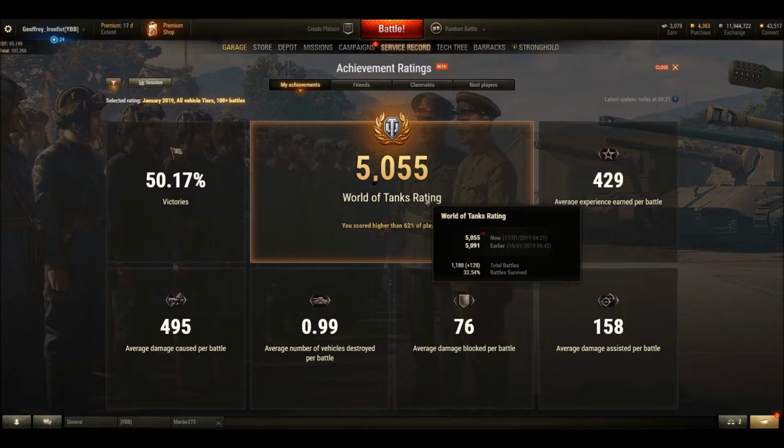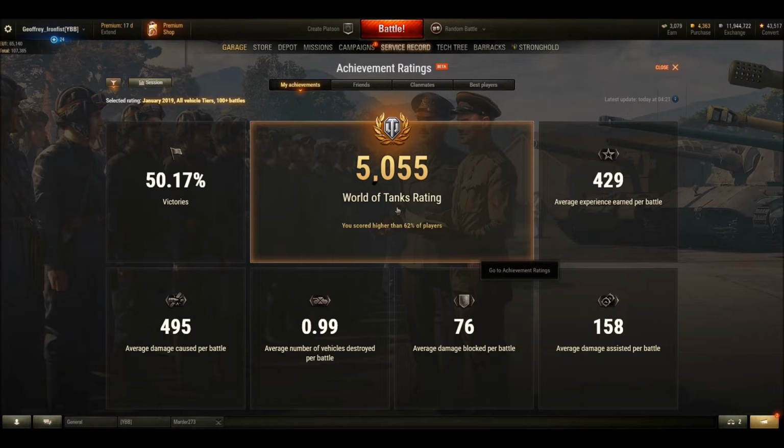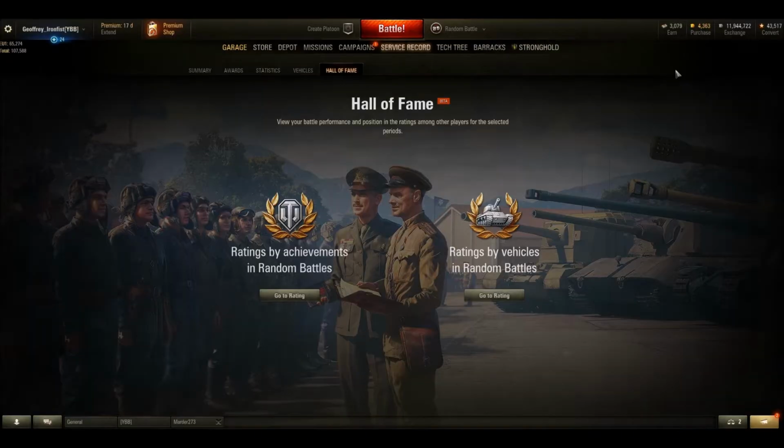The only way that I've broken this barrier and I'm better than 50%, if it's not chance, is that it doesn't matter in what tanks you roll into battle. It doesn't matter how good your tank is or how bad your tank is. It will matter if you are a total beginner. And this is where World of Tanks makes their money, I think.